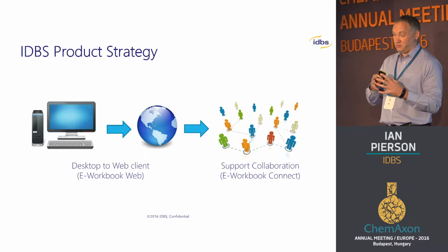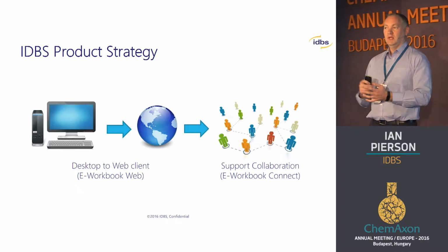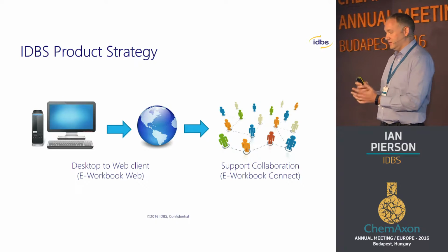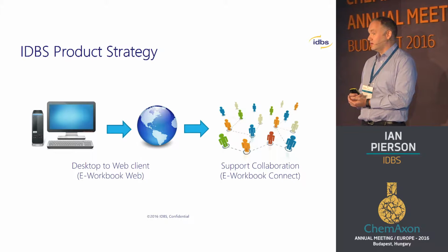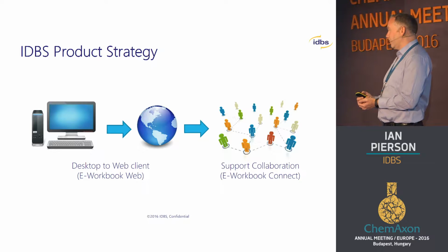So it's not just chemistry, it's all of our product stack that is going to the web, because the web is cool. The web provides nice, accessible interfaces, easy to host, easy to deploy. So that's something we've been working on. It's taken us probably about 2.5 years to move all of our desktop functionality to the web.